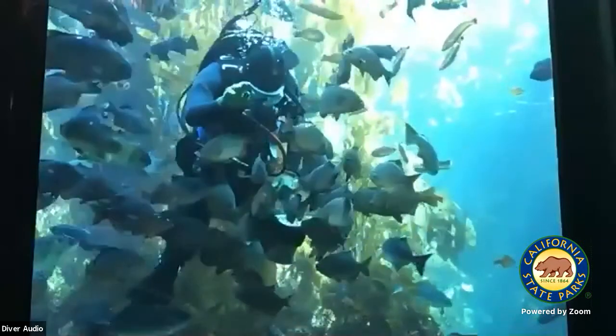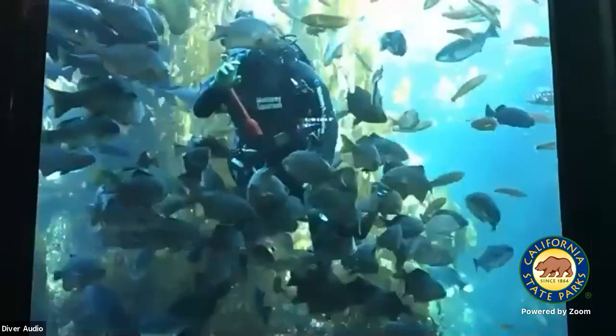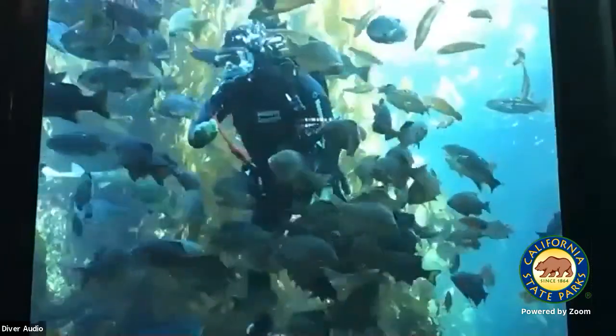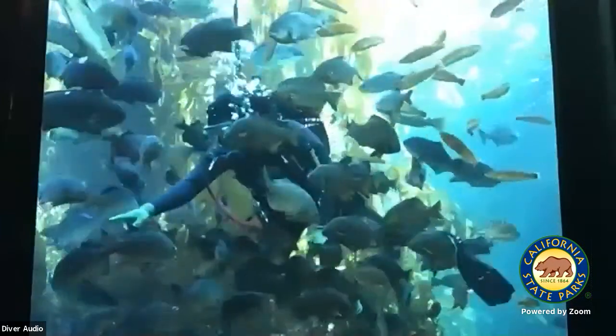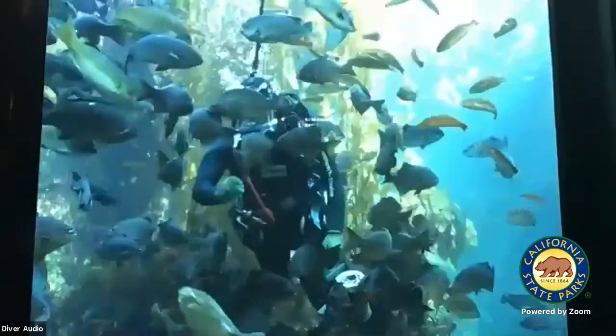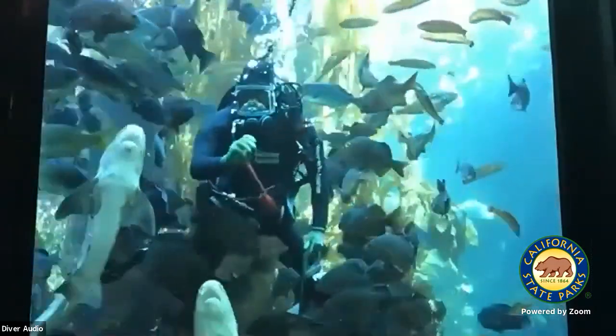Hence the name. They're a type of sea chub. So striped surf perch, opaleye right here. Opaleye used to be one of those fish. Here's another sea chub right here. There's a half moon right there. Those are fish that used to be more Southern California species, but we find them locally here in abundance now.